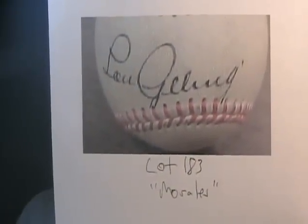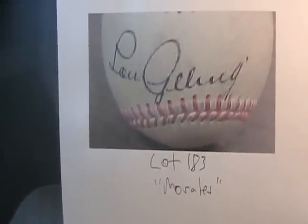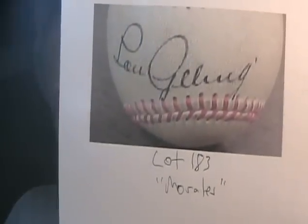And how about this Lou Gehrig ball? If you look at this real close, you'll see how ugly it is and how shaky it is. Lot number 183, authenticated by Morales. Another Lou Gehrig forgery. You know, Lou Gehrig didn't sign nearly as much as Babe Ruth, but somehow Coach's Corner has, again, between 6 and 10 Lou Gehrig autograph items every single month.